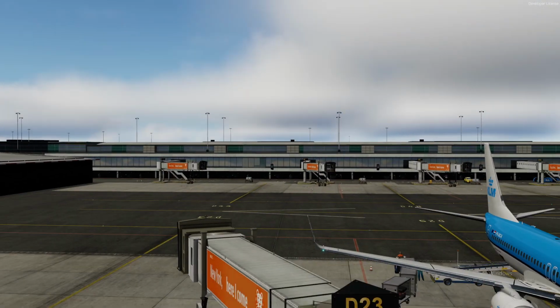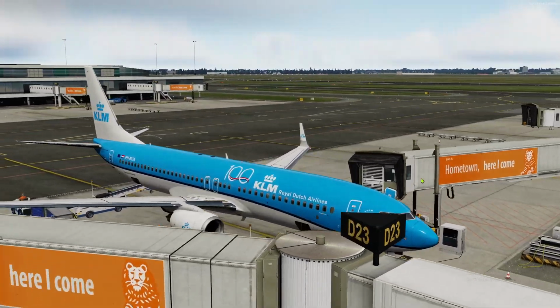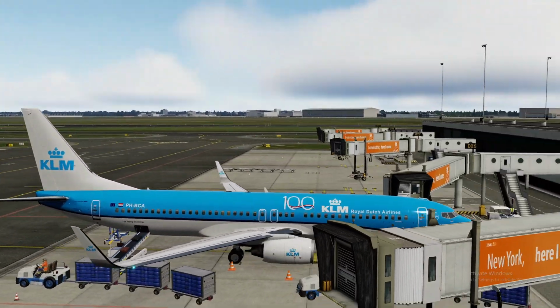Yeah, it's kind of scattered. I like the clouds, man. I like P3D. Beautiful sim. Also, I like X-Plane, not gonna lie. You know, I'm a bit fanatic of both.